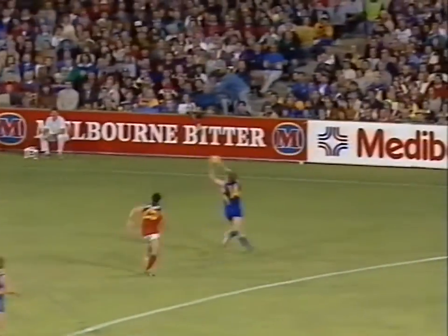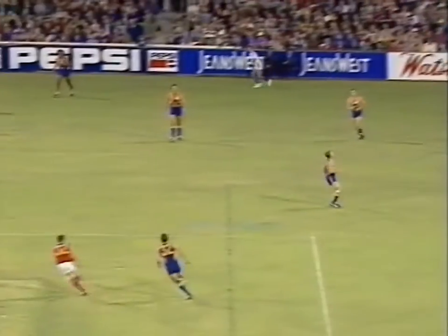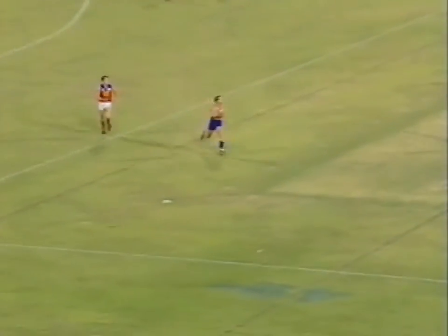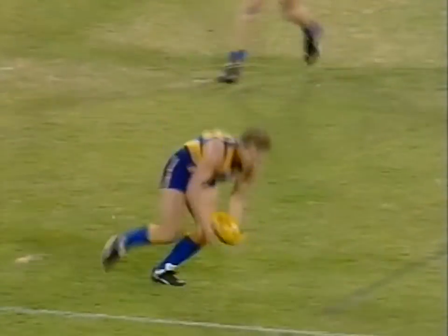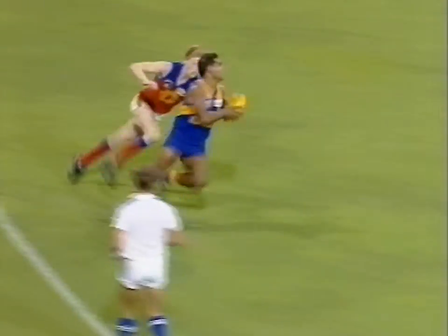Dundas towards half forward. Brennan, nicely done. He's played well. Little chip pass. Evans has it, between half back and centre. Kicks it out wide. Storming up the ground is Waterman. Drops the mark. Now he's on the wing. Nobody really to kick to. Ugle comes on a lead. The kick isn't a particularly good one, close to the boundary line.